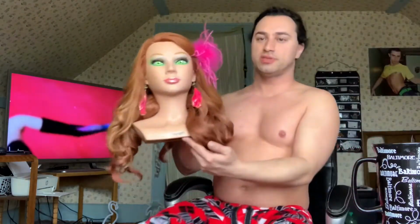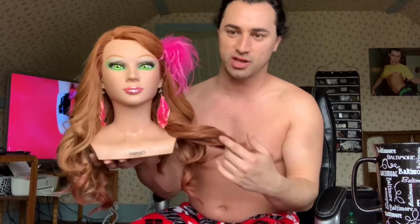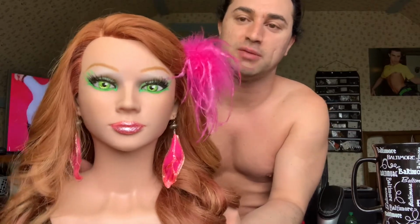So, this is one of the second ones I got. Obviously, I tried to make her look like Poison Ivy. Now, my nephew one time said to me, she doesn't look like Poison Ivy, Uncle Shane. Well, she's my version of Poison Ivy. This is Pamela Isley. I love how I did her makeup so freaking much.